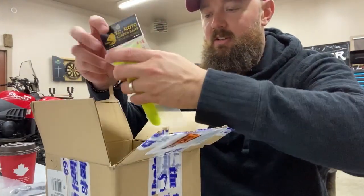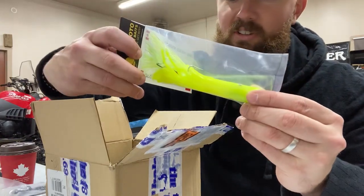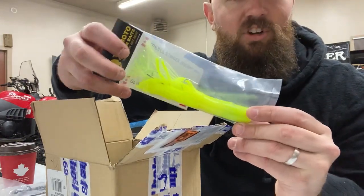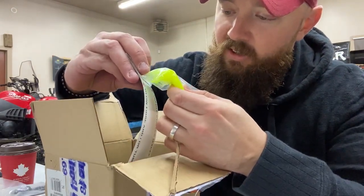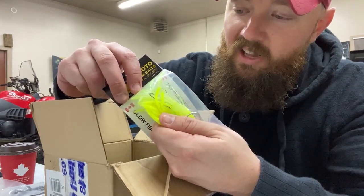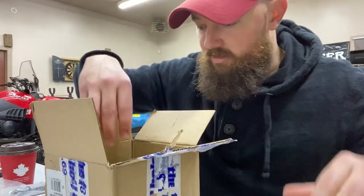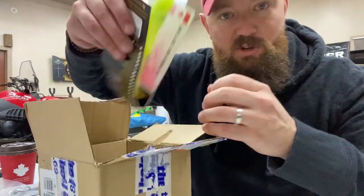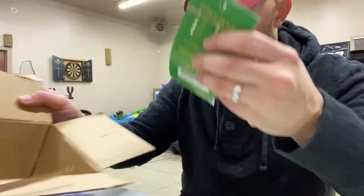What else we got? The willow tail. Ooh, that looks good in person. Looks real good. So it's kind of a chartreuse tube. I don't know if you can see that very well, but there's kind of some metallic-y tinsel in there, another trailer, some red in it, but looks good. We got 2 each of them in case you break one off and it's hot. That'd be terrible to only have one.